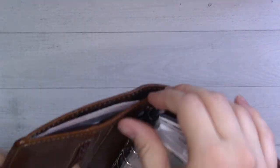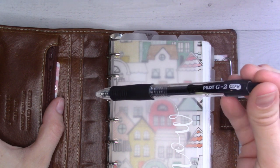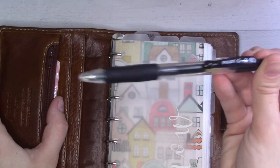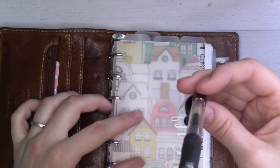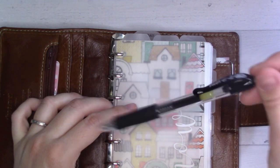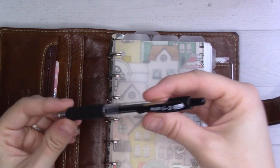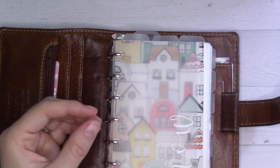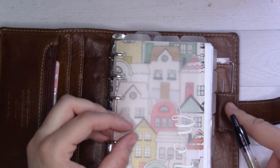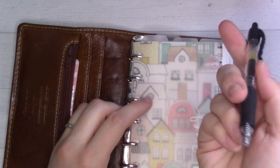Things that are the same, still using this Pilot G2 0.38 extra fine point, which is great. I had used the 0.5 before, and I found that it skipped a lot and took a while to dry. And then I discovered this even finer point. It's perfect. I love it so much. But it doesn't fit in the pen loop on the Malden. If you've ever used a Malden, you know that is an issue. So I keep it in the rings here, and then I just have to pull it out whenever I'm using the planner.